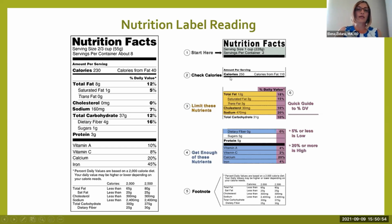Then you want to check the calories, and depending on your goals, do you need to maintain weight? Do you need to gain or lose? This would be important information. Just as a rule of thumb, calories that are 250 or more per serving, so in a cup, 250 calories, tells me it's a more calorie dense food. If it's less than 250 per serving, it's a lower calorie dense type of food.